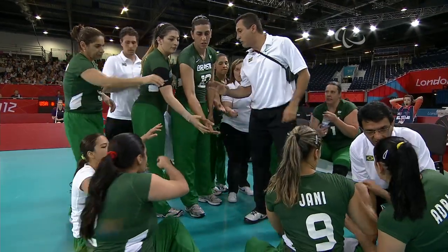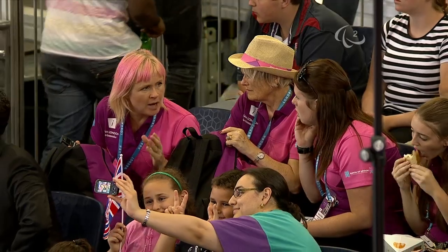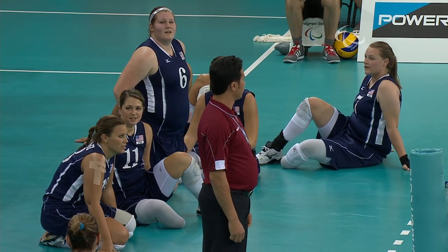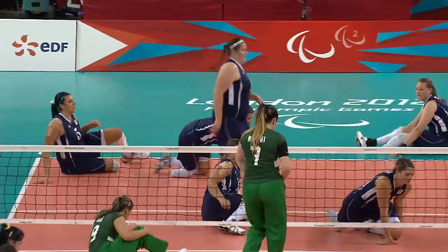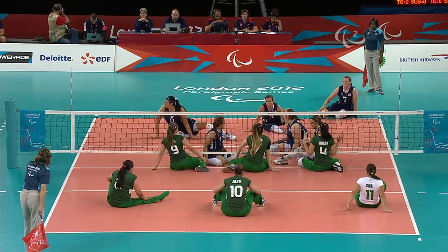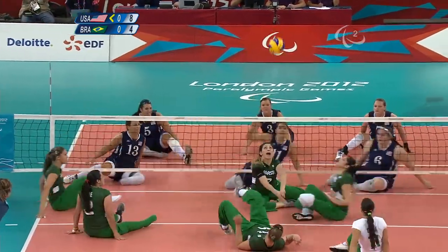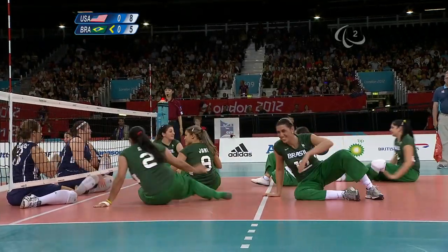Brazil is coached by Ronaldo Goncalves Oliveira. So the athletes make their way back onto court. This is being played at XL, which is south of the Olympic Park. Well, the shot would have been long, but a US player got her hand to it.